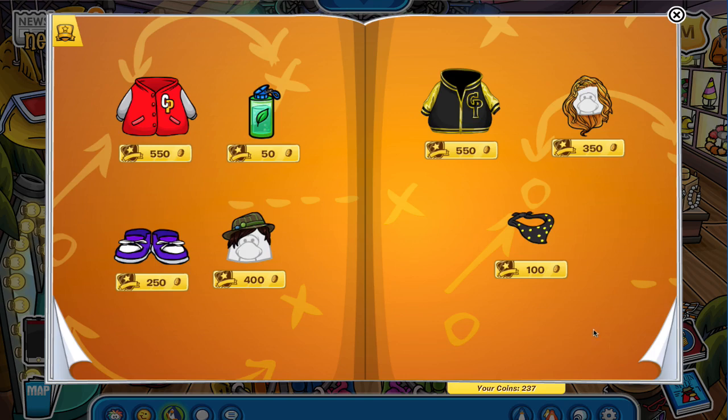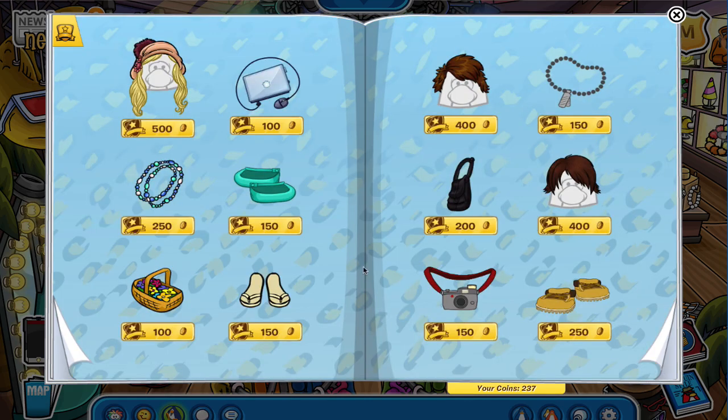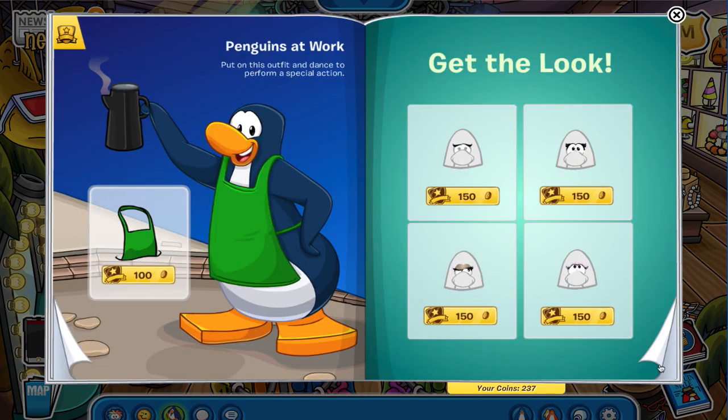So let's go ahead, and you have this Letterman jacket too, which was featured in the February 2013 Hollywood party, and I think that's what gets you the old blue, if I'm not mistaken. So we move on, and this is where you guys can get a whole bunch of other items. A laptop, which was featured in my most expensive item video, is here as well. And we go ahead and move on to the last page, and I also kind of want to buy this. So give me a sec, guys. I'm gonna go earn some coins.